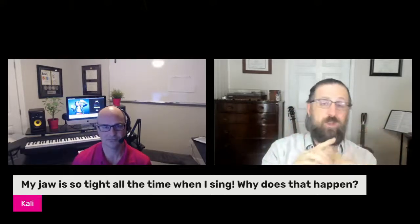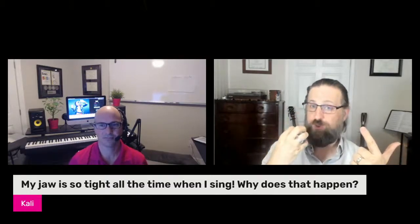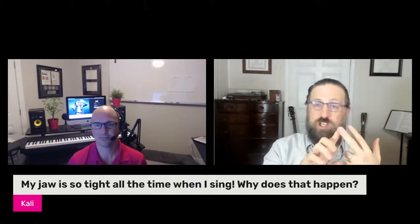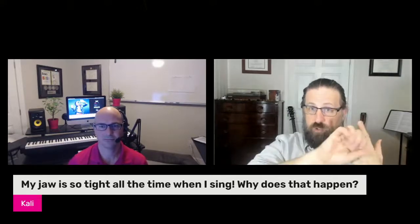Just to recap, we can look at it as, do you have too much chest, too much head? Either one of those can cause you to do constrictions of the vocal tract that can affect your jaw and give you jaw tension. We're going to check that masseter muscle to make sure it's not trying to contract. Then we also want to check in on that temporalis muscle, because those two work together to help close your jaw.